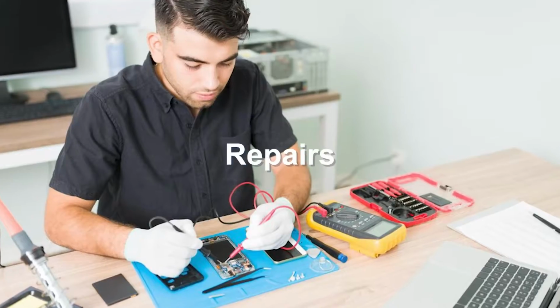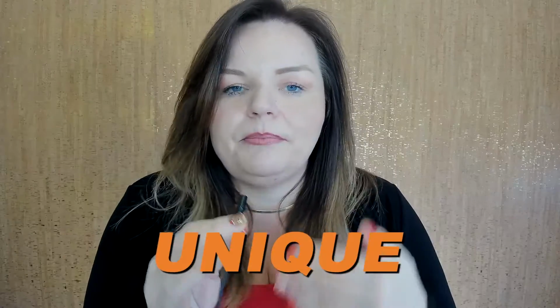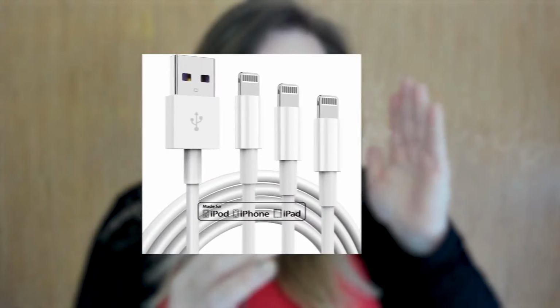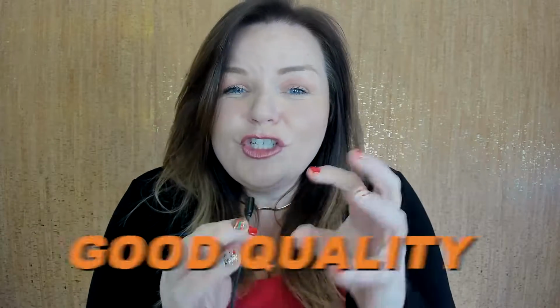So we need to focus on the repair side, activations. Yes, have accessories, but good accessories that are a little bit unique and come in need in certain cases, right? Like if they want an MFi cable, if they need a battery pack, something that attaches to the phone, maybe they're traveling or they're about to leave out of town, things that people actually need, right? And if you have cases, make sure they're good quality cases, not just DHgate $2 plastic snap-on cases, which can be good too, depending on what area you're in.